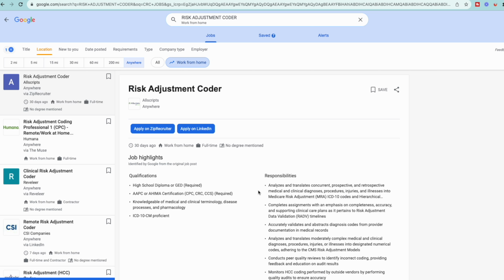On this position right here, it's saying that you must have a CPC, a CRC, and a CCS. To get a CCS, you have to have 2 years of experience right off the bat just to even get that, and that certification is through AHIMA. CPC and CRC, both of these are AAPC certifications. If I was a CPC and I did not have a CRC certification, I would still apply for this position.